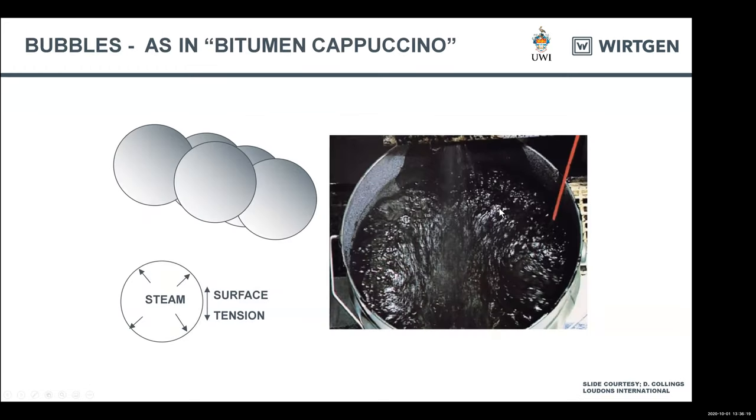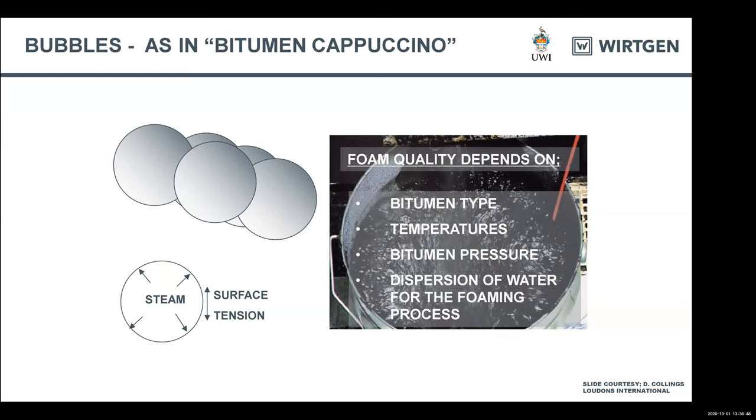So let's go into a little more detail on what foam bitumen is. Foam bitumen is basically steam, bubbles of steam with a very thin film of bitumen. What determines the foam quality is the bitumen type, the temperature, the bitumen pressure, and the dispersion of the water for the foaming process.